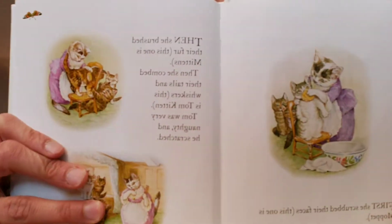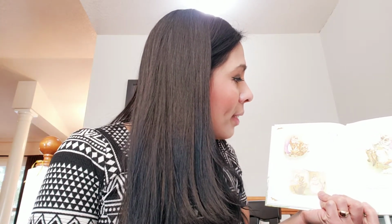There we go. First, she scrubbed their faces. This one is Moppet. Do you see that? Okay. Then she brushed their fur. This one is Mittens. Then she combed their tails and whiskers. This is Tom Kitten. Tom was very naughty and he scratched.